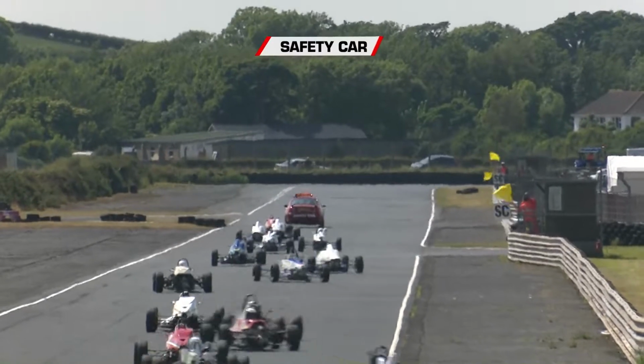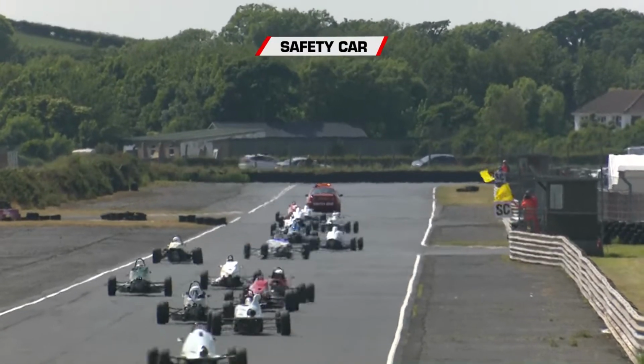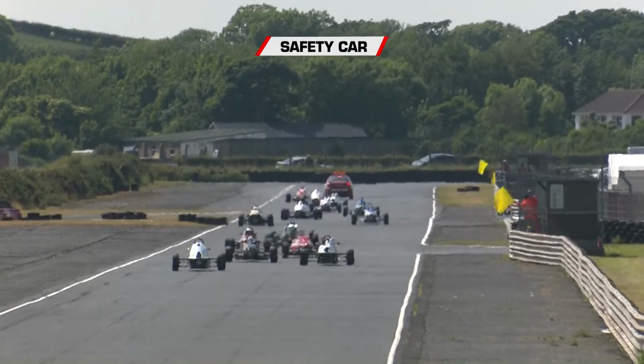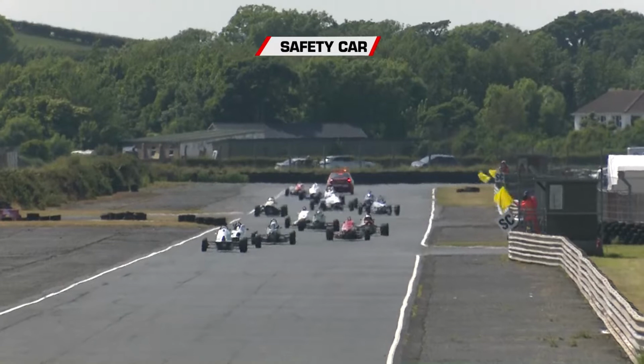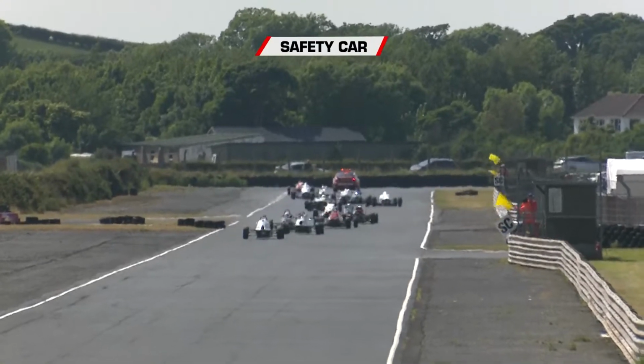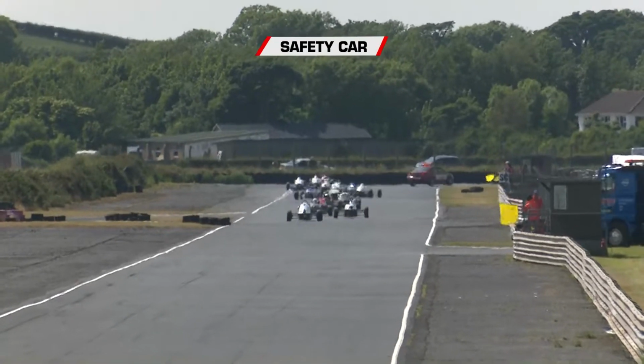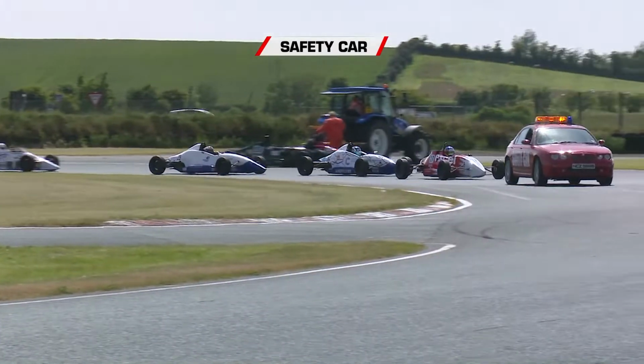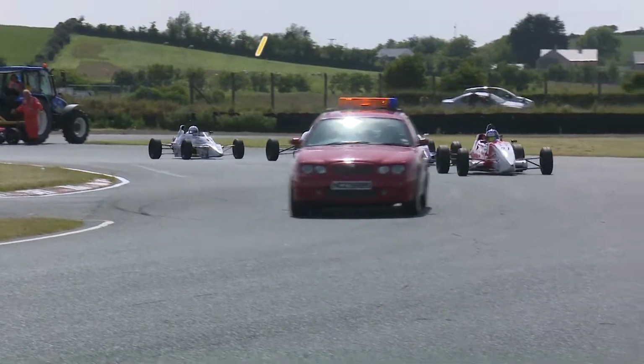But of course, we have to talk about as well the fact that Niall Murray was an innocent victim in that. There was contact towards the fourth or fifth position in the field. Foster went around, and that left Niall Murray, the innocent victim, with nowhere to go. Now, the recovery vehicle is just heading out onto track. We've got one of the snatch vehicles in there as well.